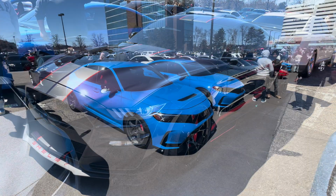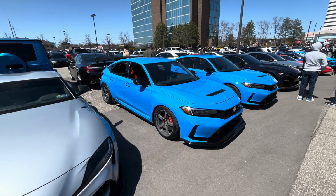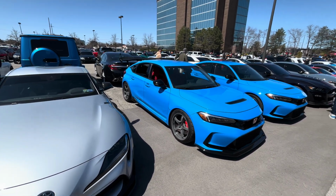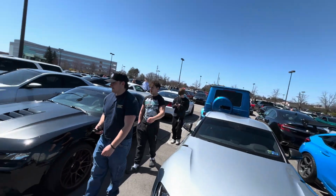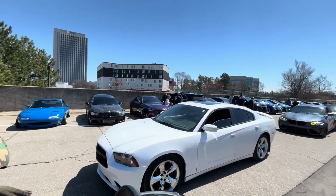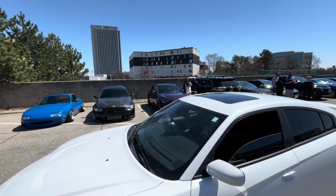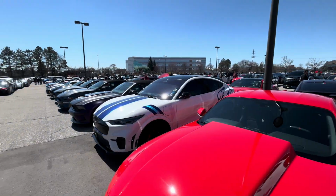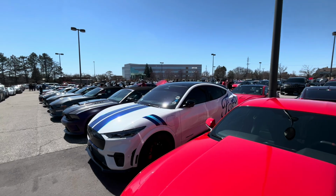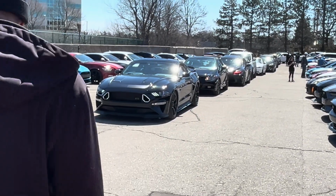What? This generation Civic is really growing on me. I love the way these Type Rs look. And this one's got the APR wing on there. And there's the blue G-Wagon. Then over there is pretty much the spec I would buy for an M240i. Thunder Knight Metallic. The Shelby striped GT Performance Mach-E. And then a third RTR Mustang.